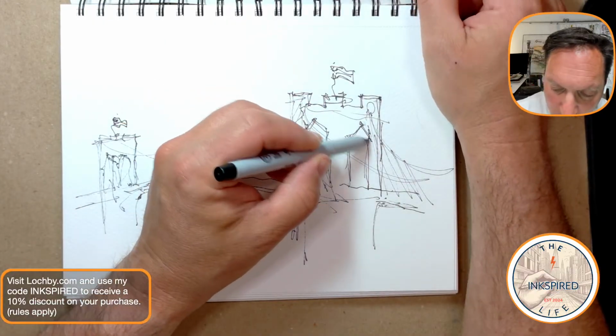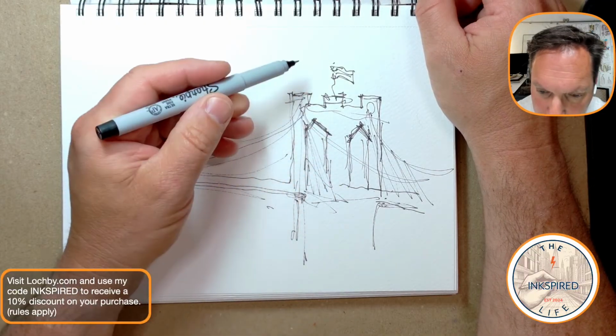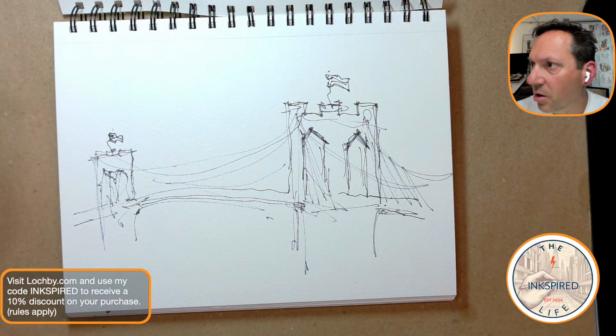So I definitely wanted to capture these kind of Gothic arches happening here, with some hatch lines to show some shadows. So I'll zoom in a little bit closer.